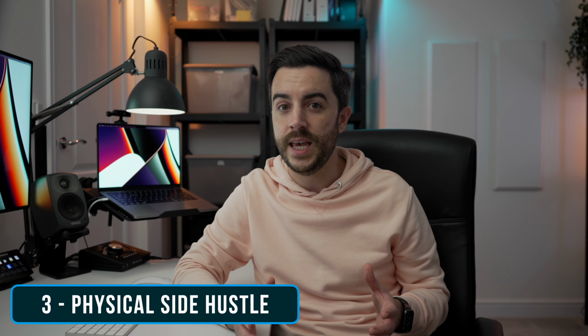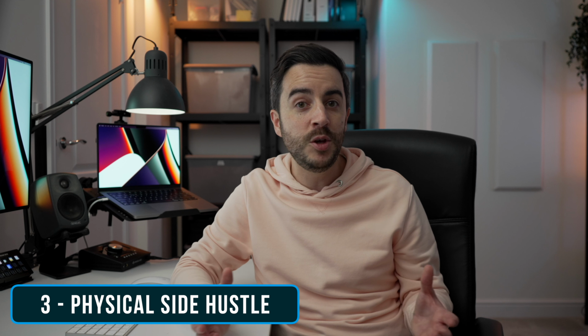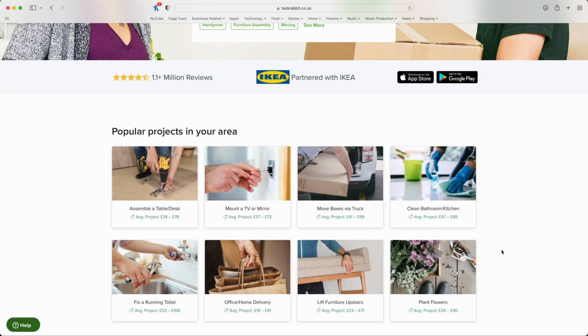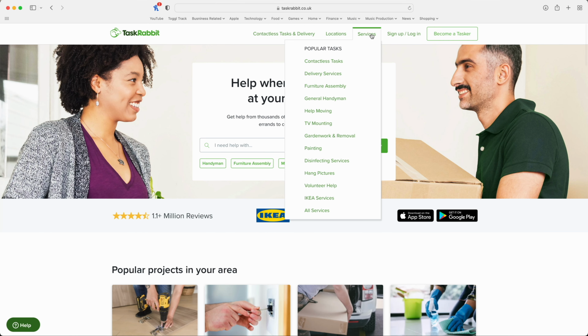Perhaps you're not that techie. Rather than writing code or designing flyers in Photoshop, maybe you're more of a cut the grass, put up a TV bracket, or wire in a new light kind of person. Well, no worries, there's an option for you to make money in the digital age thanks to sites like TaskRabbit. TaskRabbit is a site that allows people with a physical skill to offer their services to people who need something doing, whether it's moving furniture, fixing a toilet, assembling flat pack furniture, or pretty much anything else.